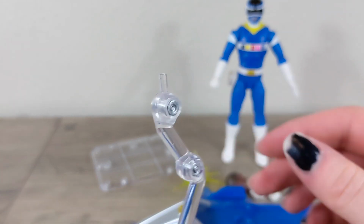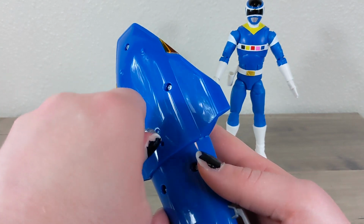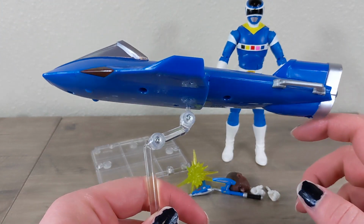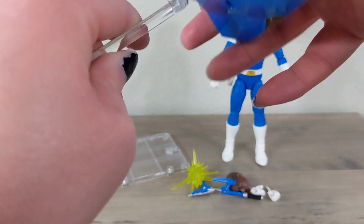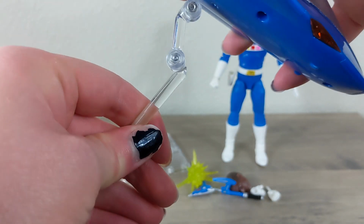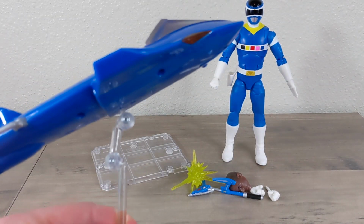But it has the peg hole. And I've already tested this before I recorded the video. And that peg hole does fit into the bottom there. So I have yet to actually test this with TJ on it and try to balance it on a stand. So I'm very curious how that's going to go. But in theory, if I pose it correctly, this should allow TJ to glide around on the Galaxy Glider. So that's what we're going to test out now.